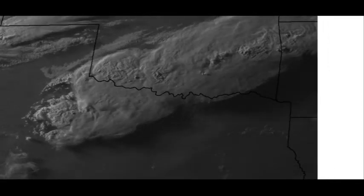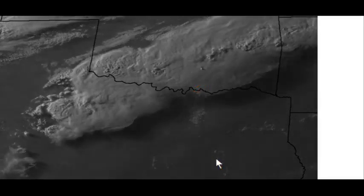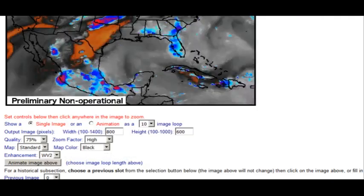Can see a little bit of the moisture feeding the storms. See that cumulus field right there? That could represent deeper moisture working its way northward. So that may correspond to the Theta E ridge that's out to the east in that area. Okay, let's check out the soundings real quick since we do have a storm day.